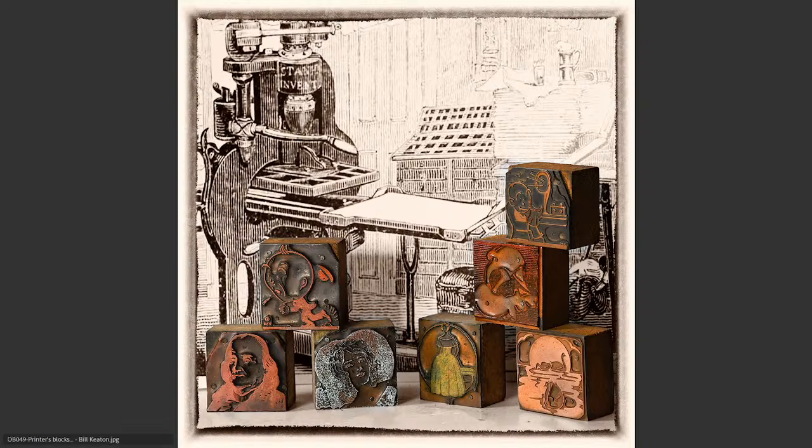Gary says, if the idea is to show the stamps, the background printing press confuses the context. Try moving the stamps more in the foreground, allowing the old printing press image to be more secondary to the story. Bill Keaton, Printer's Blocks, 18 points.